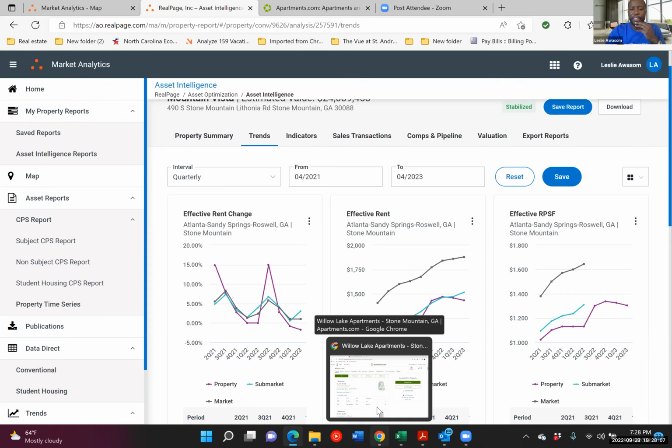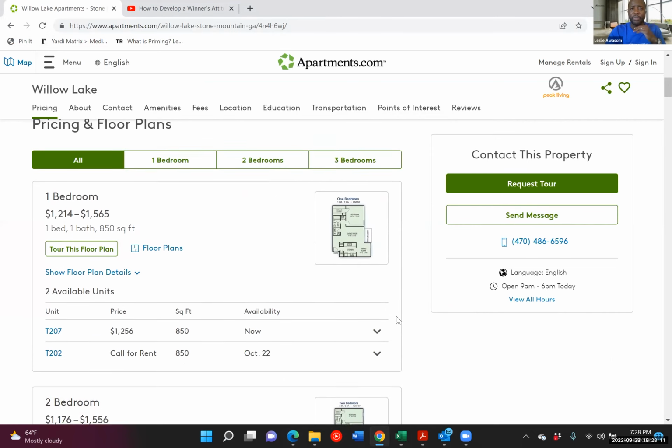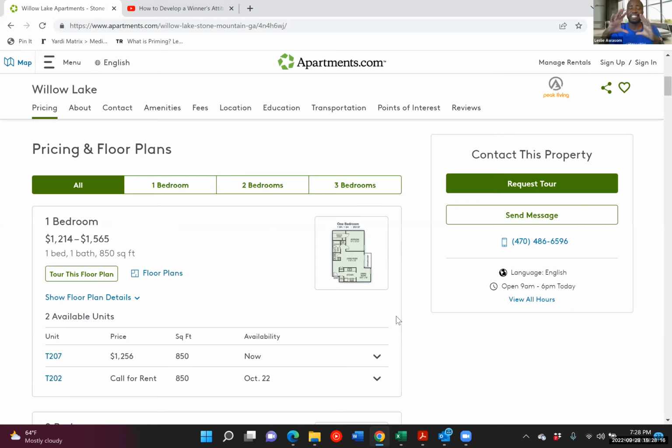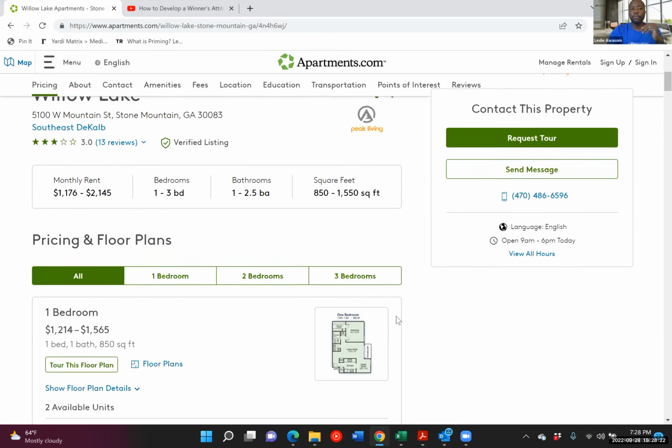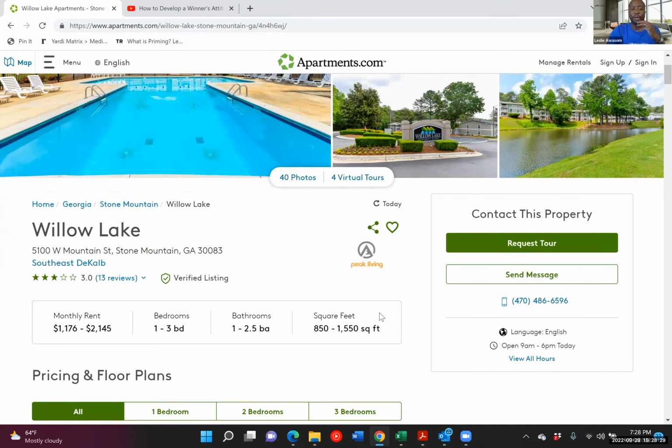The other piece I would like to show you is one of the comps that we really like. The reason we like this comp is because they're implementing exactly the same value add plan that we have for this property. This is Willow Lake Apartments. It was built in 1971. It's in Stone Mountain, Georgia, less than half a mile away from this property.